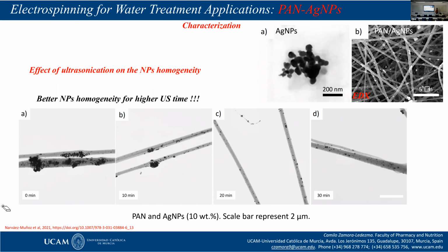Here you can see a very nice picture using electron microscopy in which you can see the presence of the different nanoparticles and nanoparticle aggregates on the fibers. And here are the typical TEM pictures of the nanoparticles we used. In the bottom part, you can see the effect of the ultrasonication time on the aggregation of the particles on the fibers. It's obvious that the homogeneity of the dispersion of the particles increases when the ultrasonication time increases. So for the next work, we decided to fix the PAN at 10% and the ultrasonication time at 30.